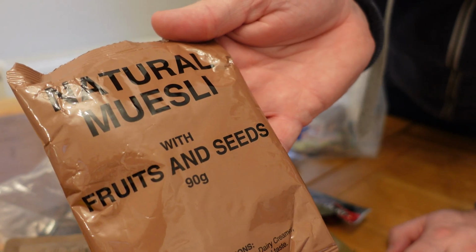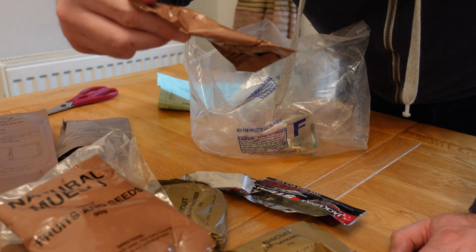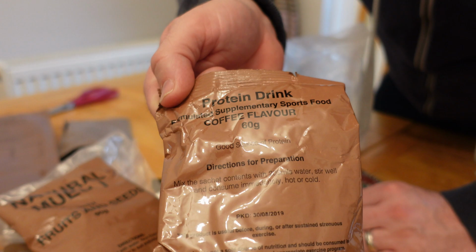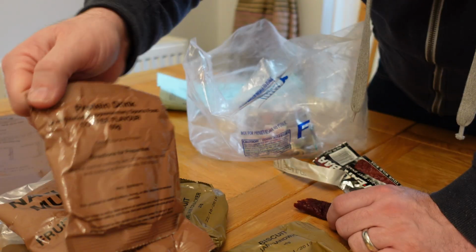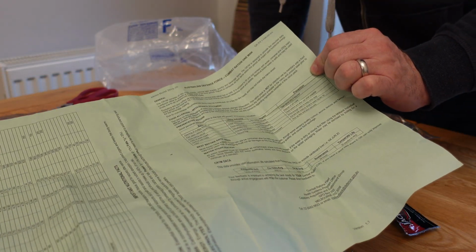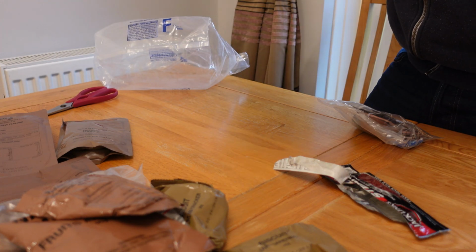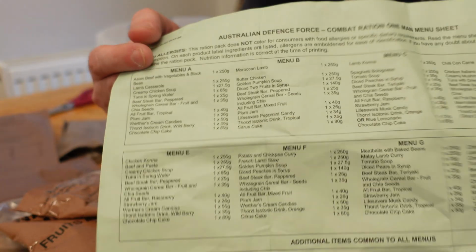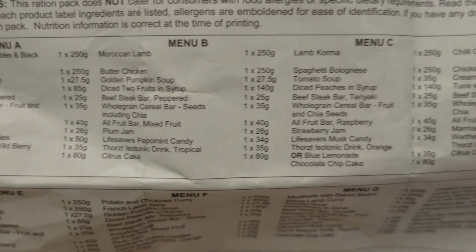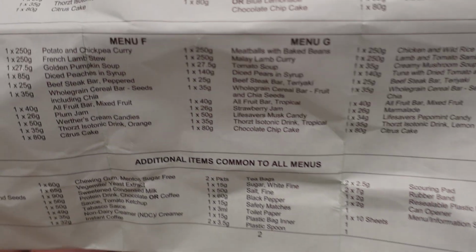Natural muesli with fruits and nuts. Fruits and seeds. That'll be okay, I suppose. Oh, coffee flavoured protein drink. Saying that, I can imagine on a hot summer's day, that will probably be quite refreshing. And it will give you the caffeine as well. Alright, have a bite with that pepper steak. You get this massive food allergy and calorie intake information sheet, as well as the menus, which is quite good actually. You might want to pause the video and get all the different menus. I'll try and get it up. There you can see.